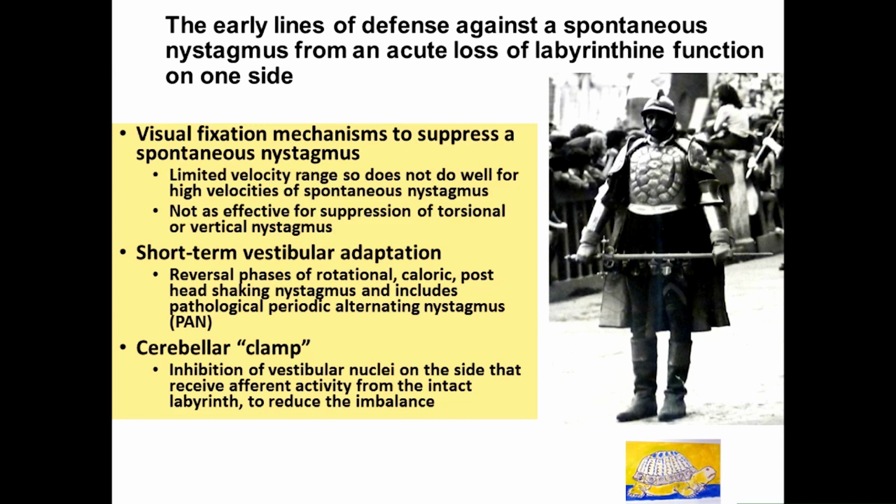An archetypical classical central vestibular disorder is something called periodic alternating nystagmus. Every 2 minutes, the nystagmus changes direction. These are adaptive after effects. So there are lots of examples of these things. We know they exist. We know they come in quite early. And we also know that if you lose labyrinthine function, the cerebellum kicks in very early.